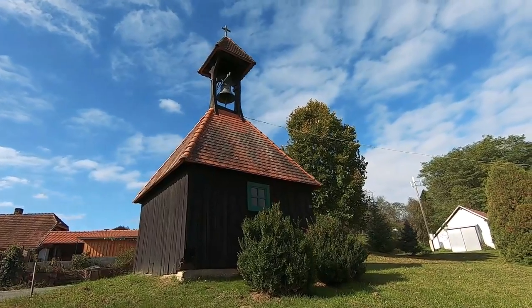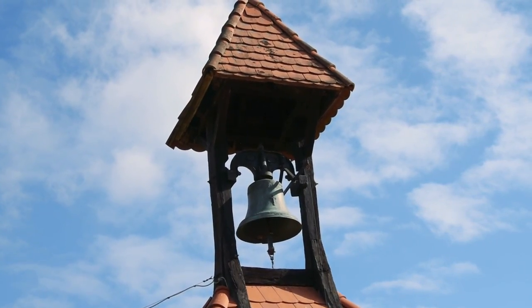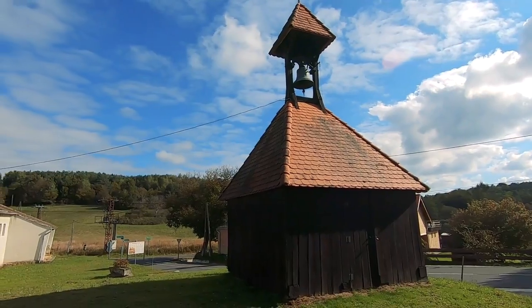This is very, very peaceful and calm. Man, I don't even want to raise my voice here. Basically, if we would walk a little bit further down that road, we would be in another country, Slovenia.